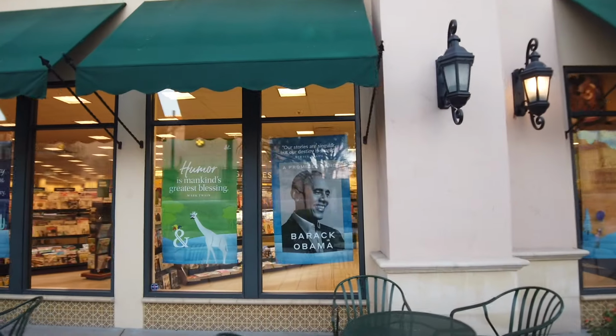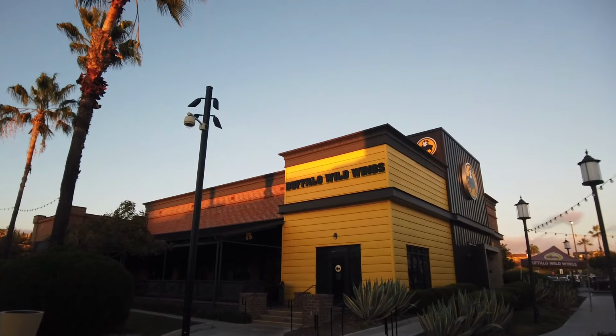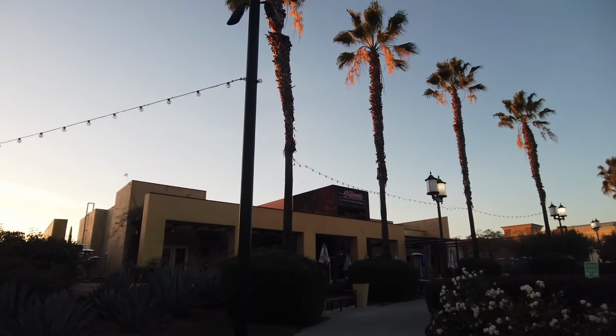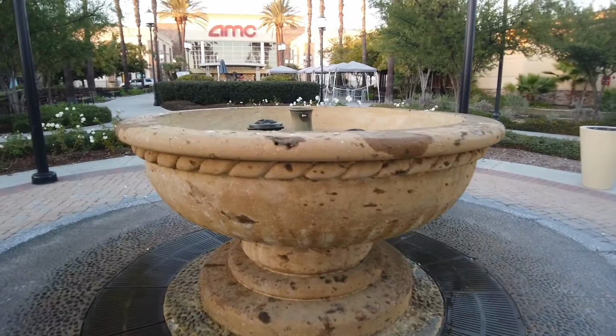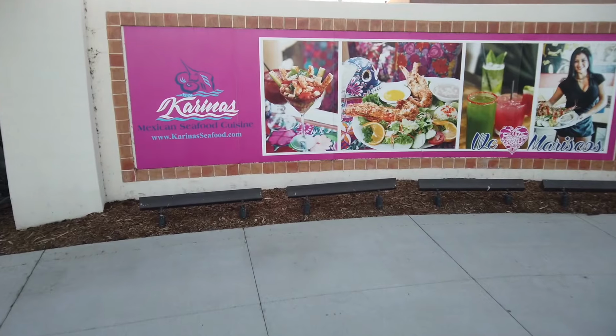You got the Barnes and Noble right here and the Starbucks. And this is the Buffalo Wild Wings right here. Across the way from Karina's Mexican seafood cuisine. So this looks like a really nice area when open for a Friday night or a weekend to have some brunch or some dinner. I'm sure a lot of people come here and it's hopping when the pandemic is not in full effect. There's Karina's Mexican seafood cuisine. We love mariscos.